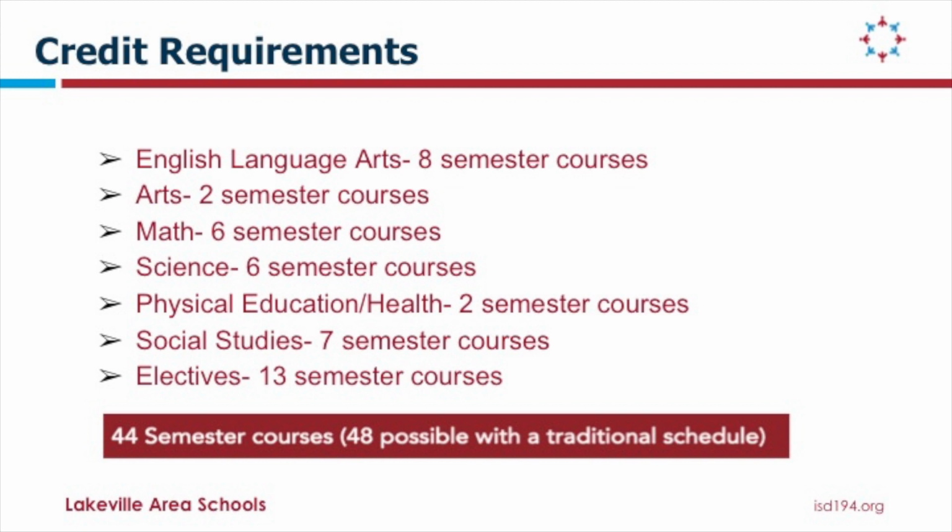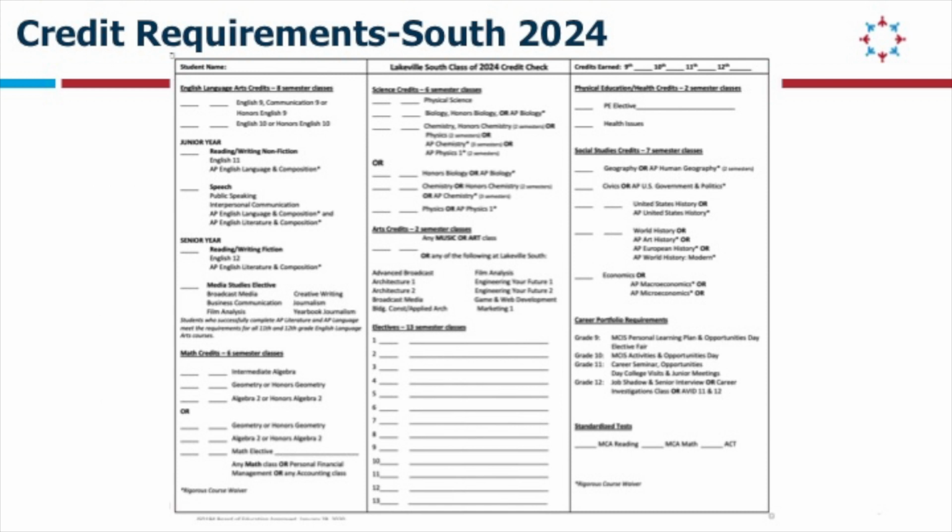If you do 12 classes each year, that would give you a total of 48 semester courses. That is with a traditional schedule. As Mr. McNulty said, this presentation is for the classes of 2022, 2023, and 2024. You can see this one is showing the credit requirements for Lakeville South 2024. This would also apply to those students in 2022 and 2023. As it's broken down, you'll be able to see there are 44 little blanks on here. If you get all of your courses completed successfully, you will have 48 courses completed. The requirements are broken down by the area of study.